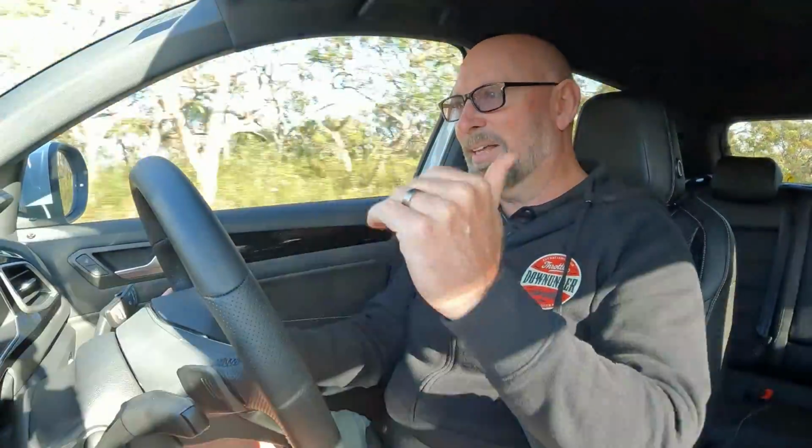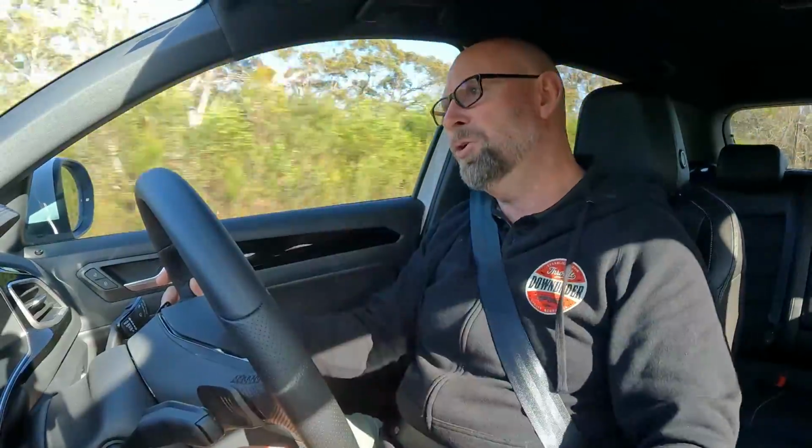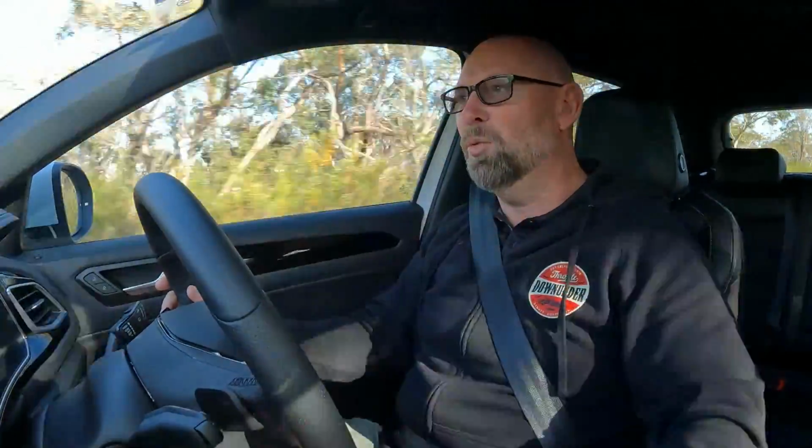It's not that high that when you tuck into a corner, it has body roll like you'd expect from an SUV. It sits relatively flat. Not as flat as a Golf, but still pretty flat nonetheless. And you can have a whole heap of fun in one of these and still keep the family happy during the week. Anyway, Akuna Bay, here we come. We'll jump out, we'll have a walk around, and I'll show you more of the car.